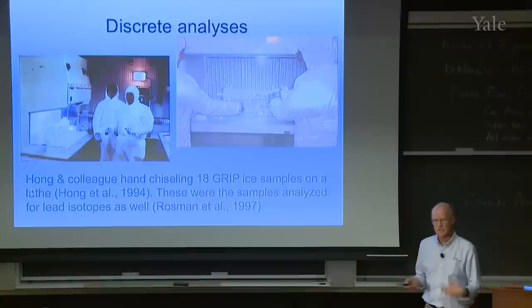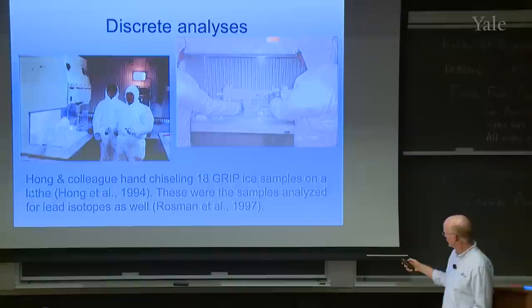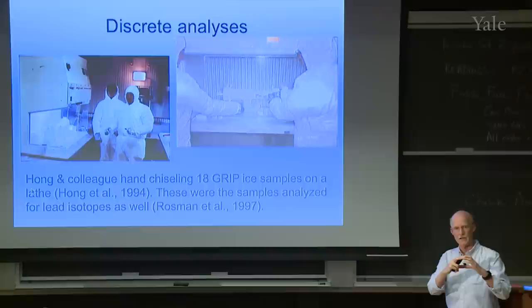And for metals, at very, very low levels, they were loading up a piece of ice right here into a lathe, a hand lathe. And they were scraping very carefully by hand. They were chiseling off ice and catching it in this little bucket. So they're all dressed up in their clean gear, working under a laminar bench, and they're slowly scraping this off and progressively working their way towards the uncontaminated inner part of the ice. So you can imagine, hugely time intensive.